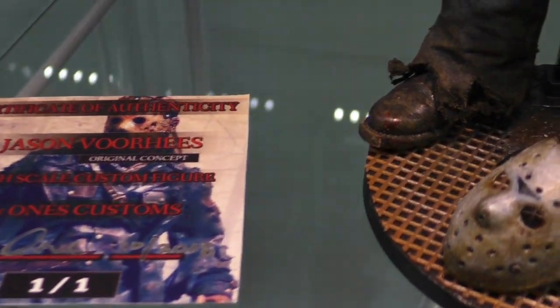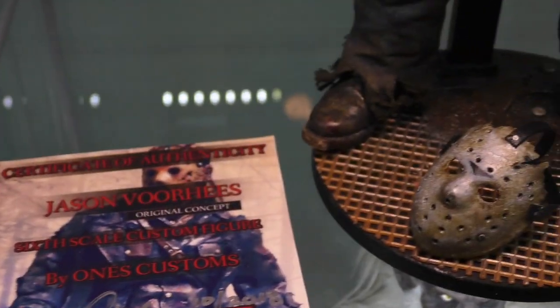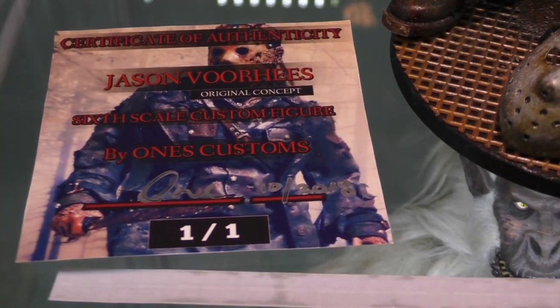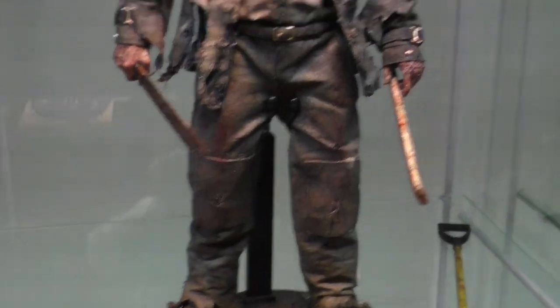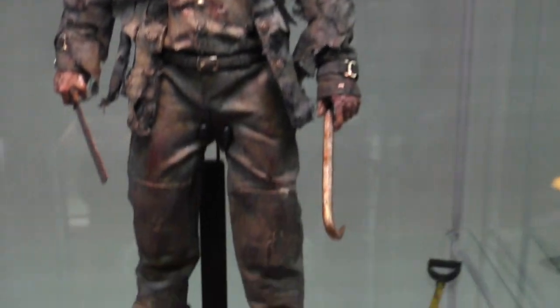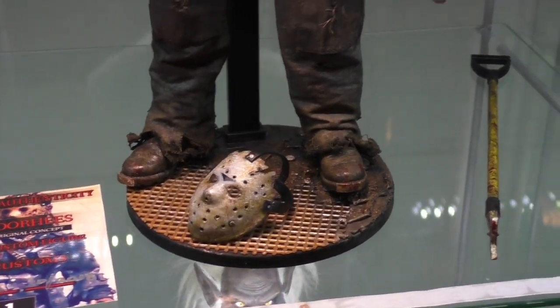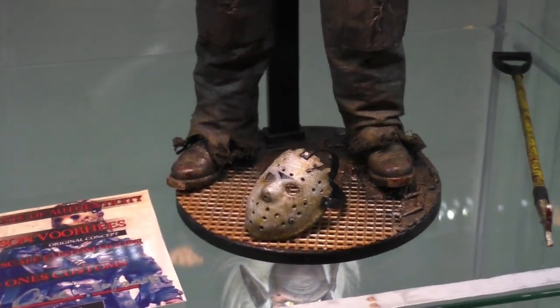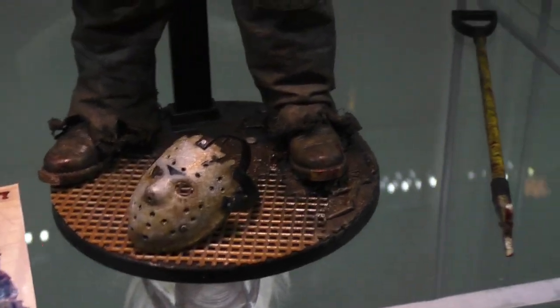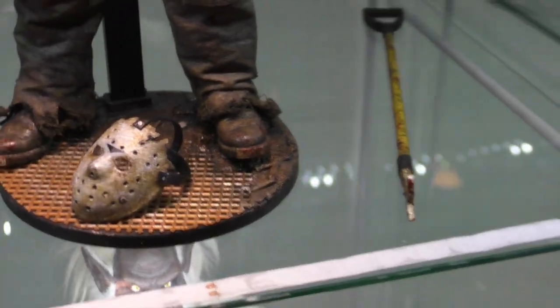Guys, as always, let's start out with the COA. What we got right here? Jason Voorhees by One Customs, one of one. Shout out to Chris P. Parmesan. Again, I'm probably butchering his name, but you know who you are, man. He has the original concept, and One did a slight variant, kind of based off this figure. It's a little different because the arm detaches, but both these figures are very similar. So let's go into what we have here exactly, because I absolutely love this piece.